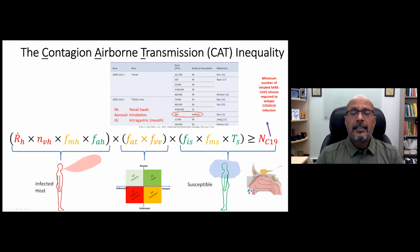Here's some data that shows that. This is the number of viruses it takes to infect an entity. They do these experiments on animals like ferrets and mice, because you can't do these experiments on humans, as it is dangerous. The bottom line is that the smaller the number in this column, the more effective the transmission. This is the number of viruses it takes to create an infection.